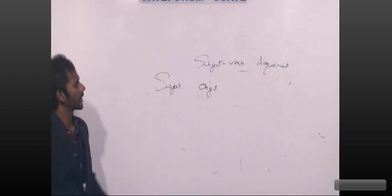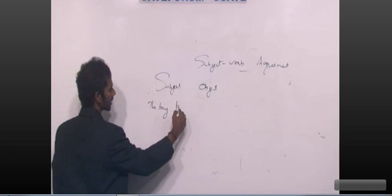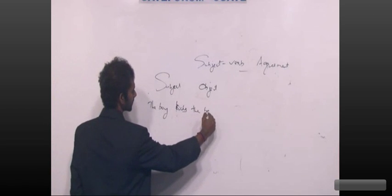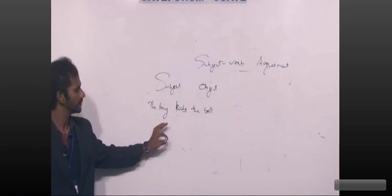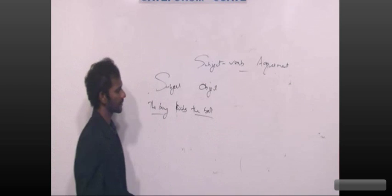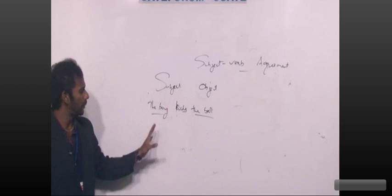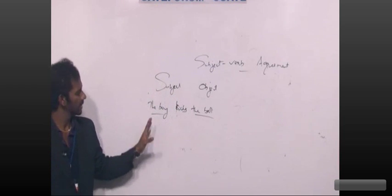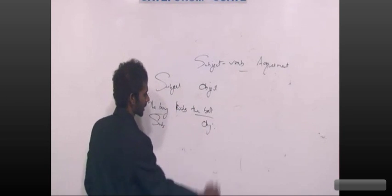Clear? If I write a statement like, the boy kicks the ball. How many nouns are there in this sentence? Two nouns. One is the boy, the other one is the ball. Which noun is termed as the subject here and which one is the object here? The boy is the subject or the ball is the subject? The boy is termed as the subject and the ball is termed as the object.